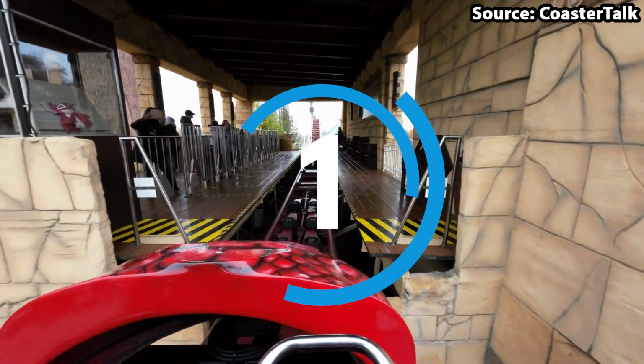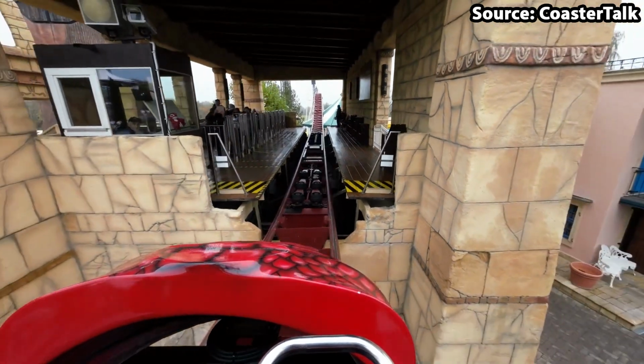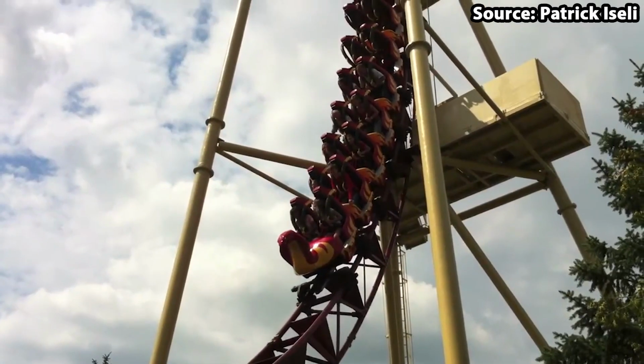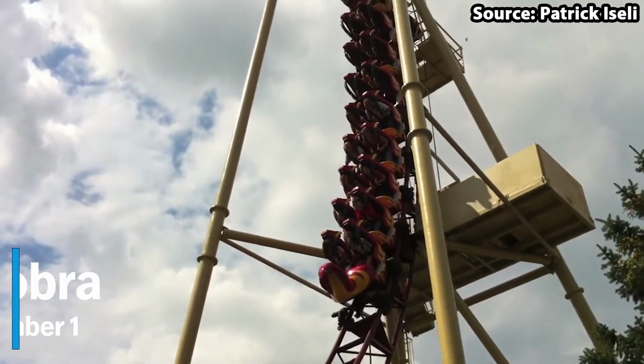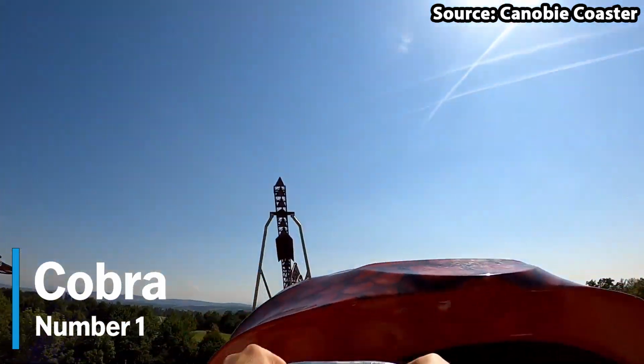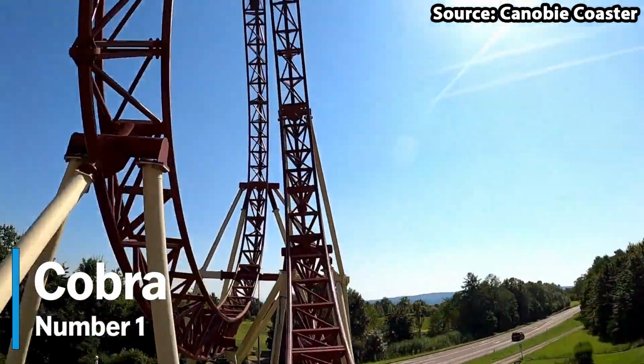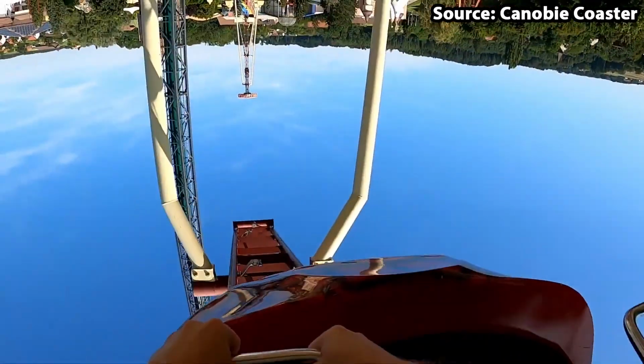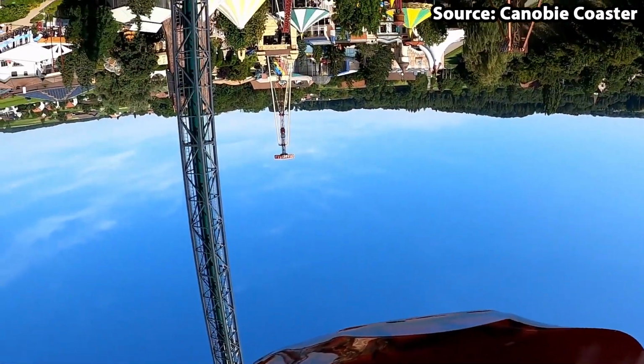We have made it to the number 1 spot, and in our opinion for the best ride at the park, we have got no other than Cobra. And where do I begin when talking about this ride? As if I was going to talk about every great part, we would literally be here all day.